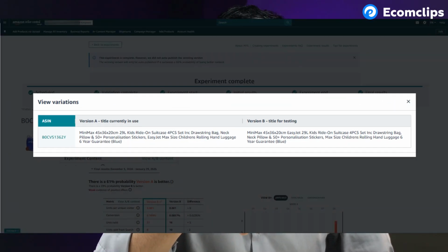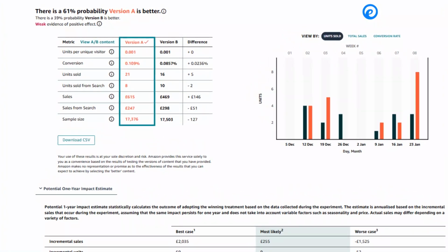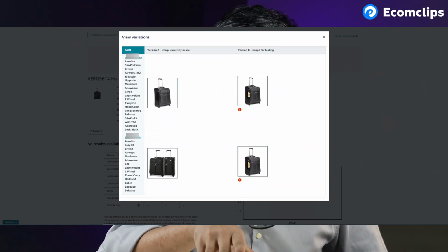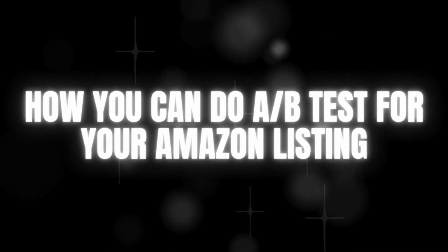For example, here are two titles and we have run an A/B test. The result shows variation A had the better performance. Here we have run an A/B test for bullet points and here is a test for images. And these are the results. Then we took decisions based on these results and it actually improved our conversions. Now let me tell you how you can do an A/B test for your Amazon listing.